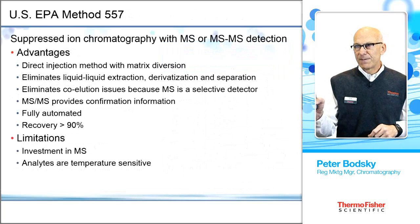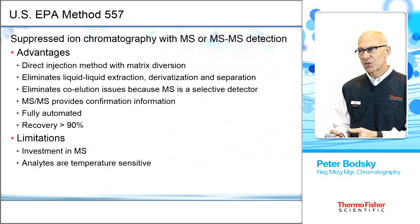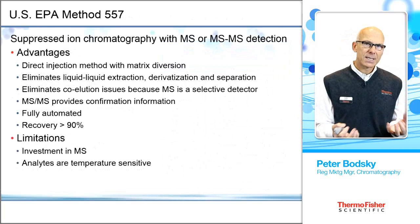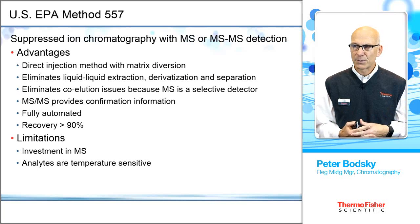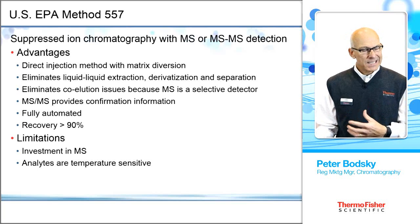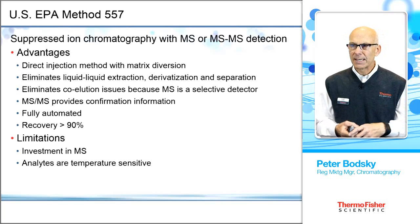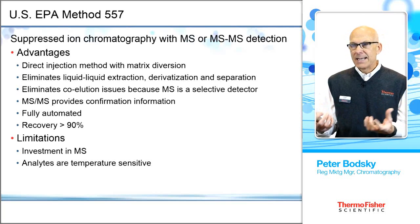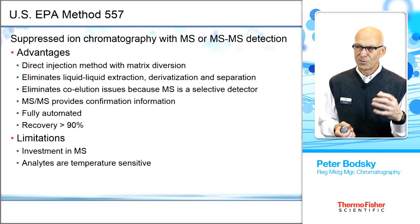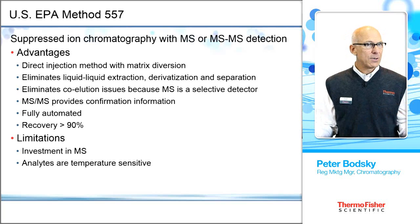EPA 557 is the suppressed ion chromatography method with MS/MS. This has advantages in the detection of haloacetic acids in that it's a direct detection technology. It eliminates the liquid-liquid extraction component, and it also eliminates coelution because mass spec is such a selective detector. You can really be sure that the peaks you're quantitating are what they are. It's fully automated, and recoveries are good.